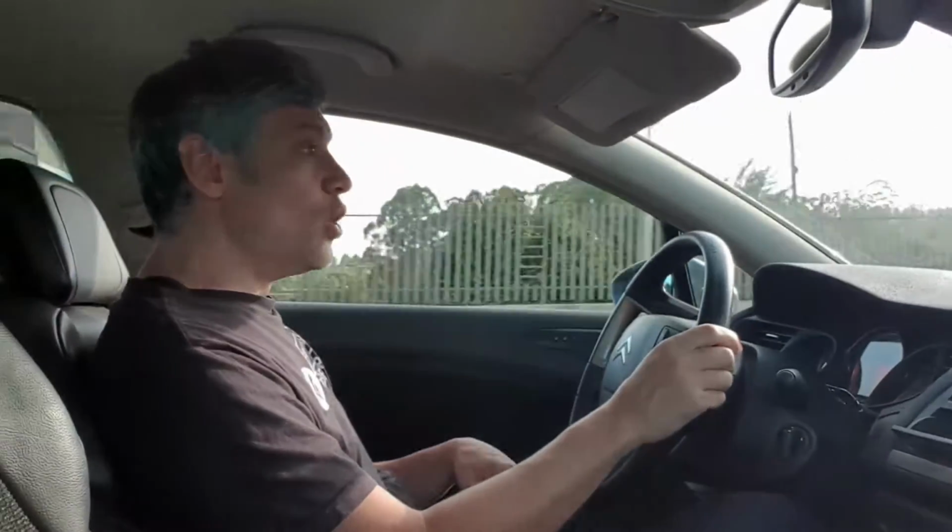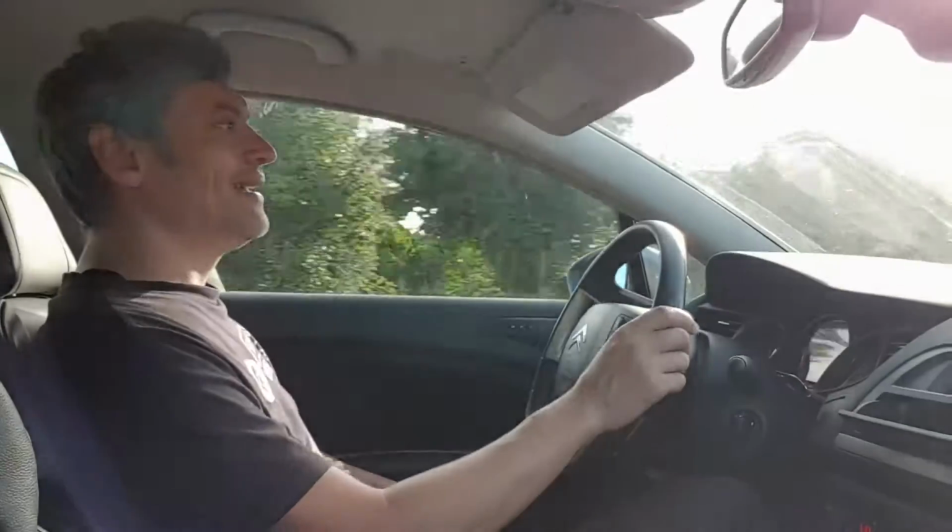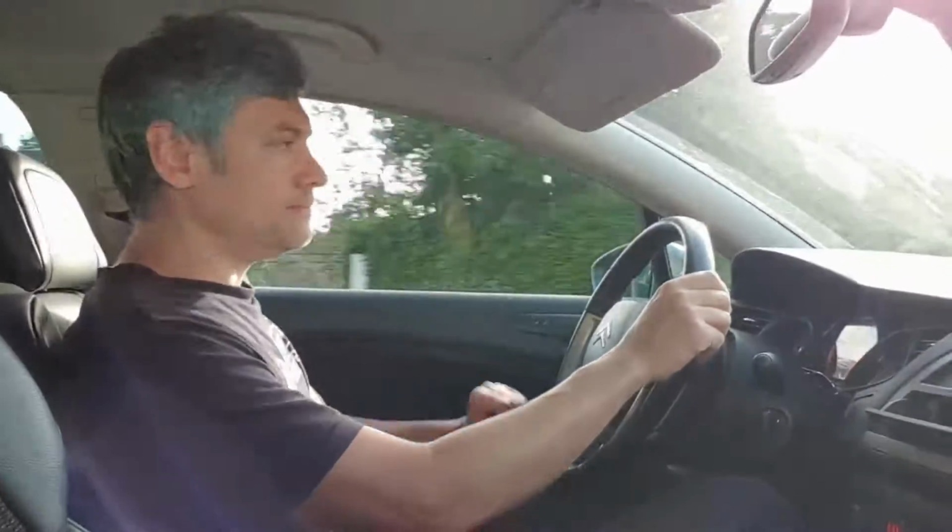This is a very lowly spec car. This has the base engine, a 1.6 litre HDI diesel. This engine, it's a good engine. Is it right for this car? This is a very big, heavy car.